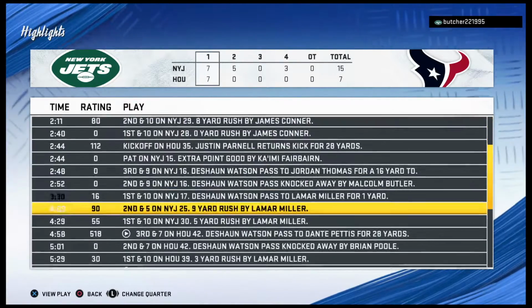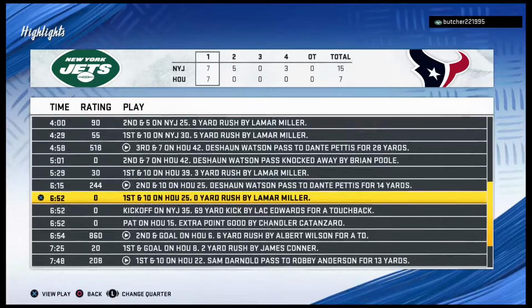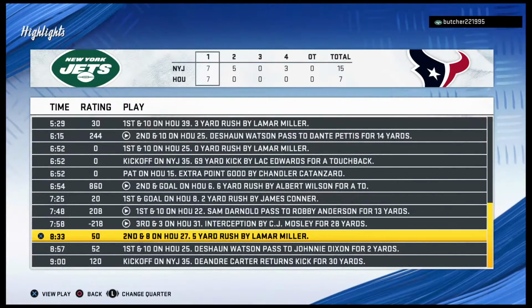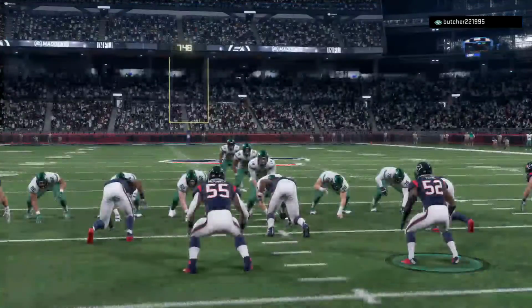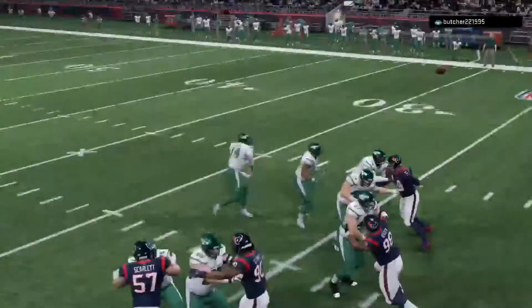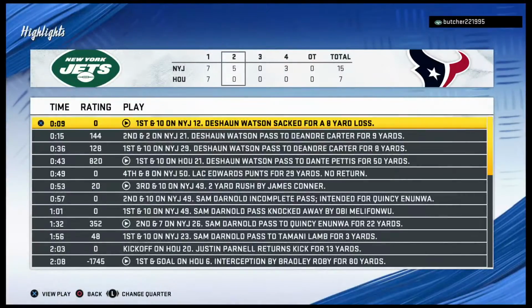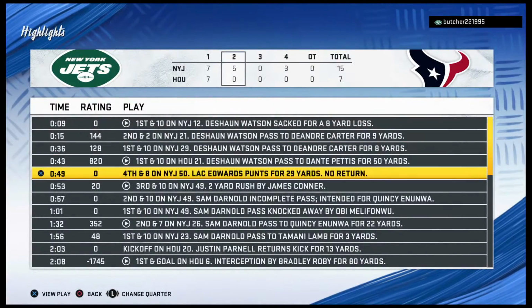So for the Jets, it's a 10th win on the year as they move to 10-3, and they will head back home next week. Meanwhile, for Houston, they can ill afford to drop too many more as they fall to 7-6 on the year, and they'll get a chance to redeem themselves at home next week.